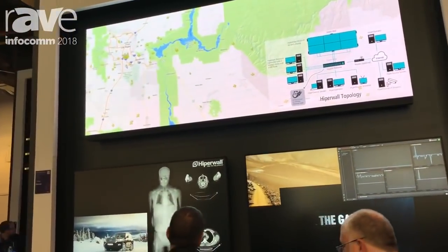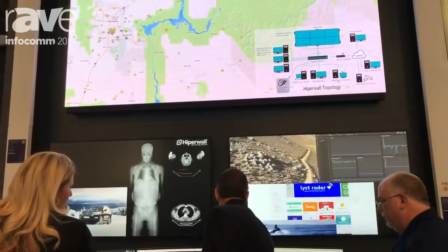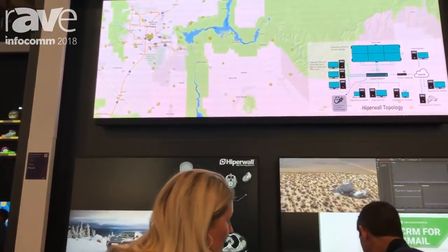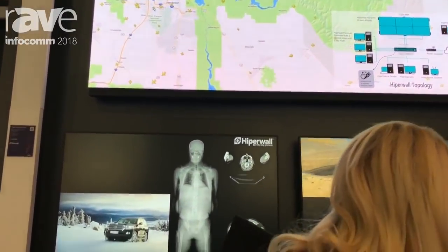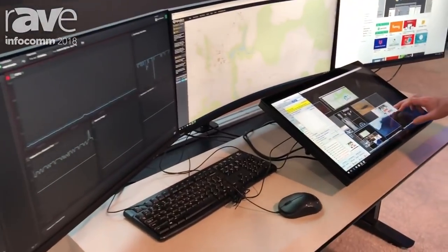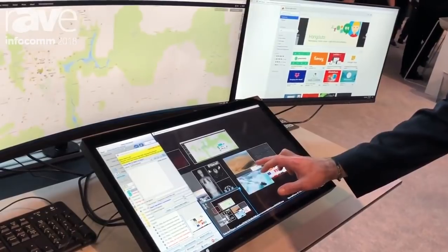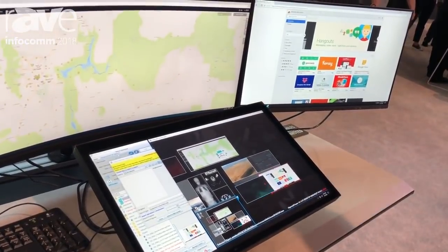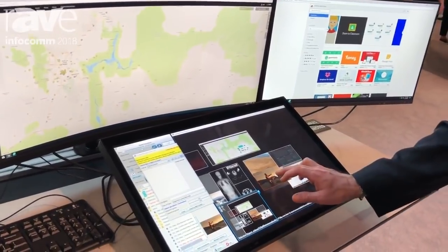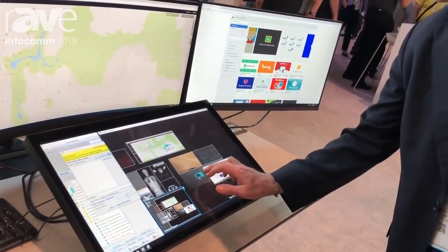So Hyperwall's been a longtime partner of NEC, and we've had them incorporated into our solutions and into our booth space at many of our shows. So what we're showing here is, again, how you can bring together not just the multiple display technologies, but then also incorporating our partner Hyperwall into the solution. The key benefits of the Hyperwall solution is it's software based and it's really scalable and flexible.